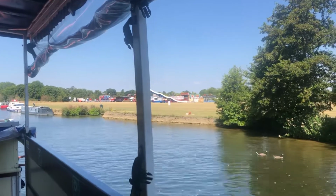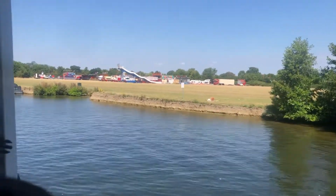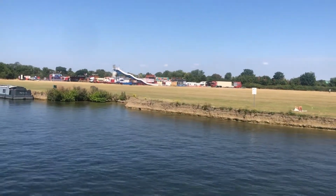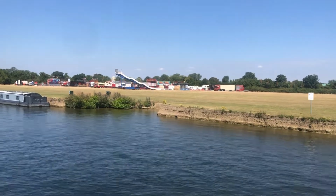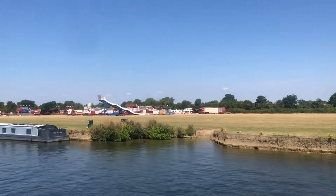This is due to the locks between here and there, each one taking up to 5 minutes to negotiate on a busy day. There's a speed limit on the upper Thames of a little under 5 miles an hour. Added to which, the Thames takes a very long time to cruise, so even though it's not supposed to be, if you're in too much of a hurry.